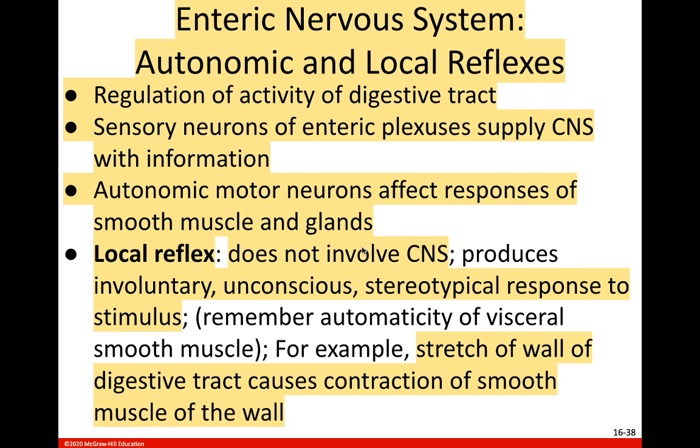A local reflex does not involve the central nervous system. So the information never goes to the brain. It never goes to an interneuron. It's kind of like, what do we call it? The knee-jerk reflex. But we called it something else, I think. Maybe it was a stretch reflex is what we called it. That was the simplest one. It did not involve an interneuron. So that's kind of like what we're looking at here, the local reflex of the enteric nervous system.